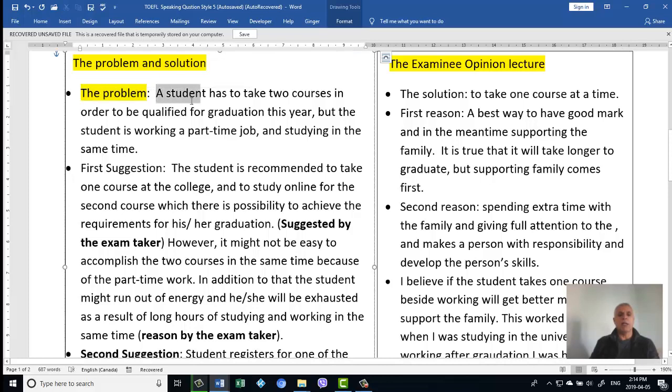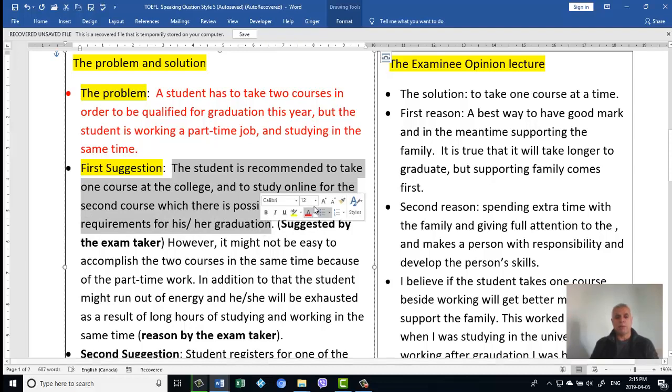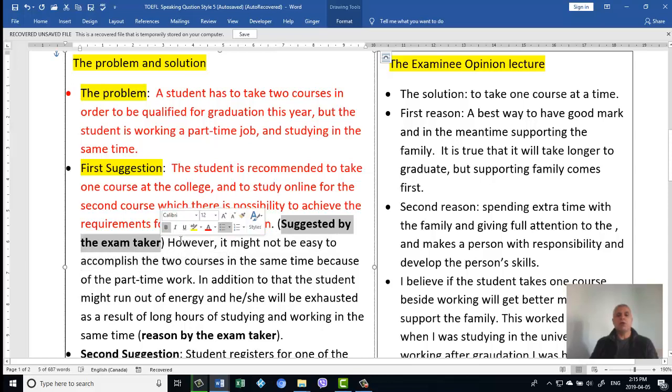With the problem, a student has to take two courses in order to be qualified for graduation this year. But the student is working a part-time job and studying at the same time. First suggestion: the student is recommended to take one course at the college and to study online for the second course, which makes it possible to achieve the requirements for graduation. This is suggested by the exam takers. It means here's your opinion when you answer this kind of question.